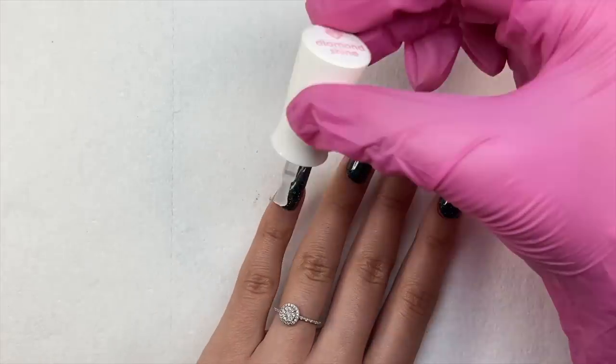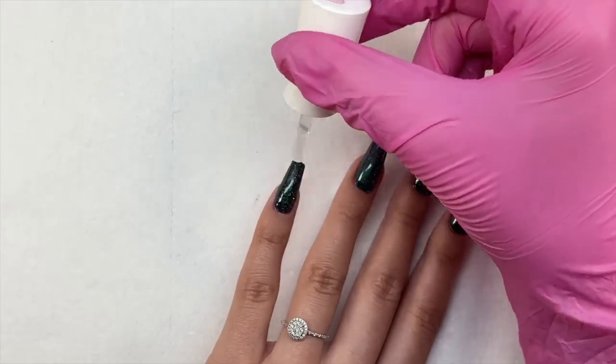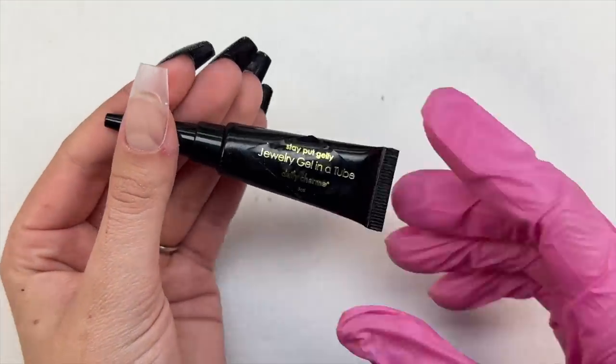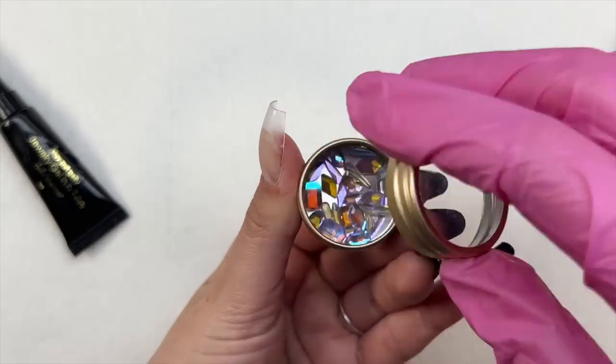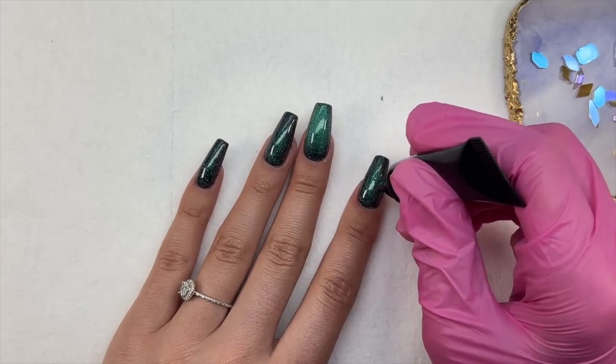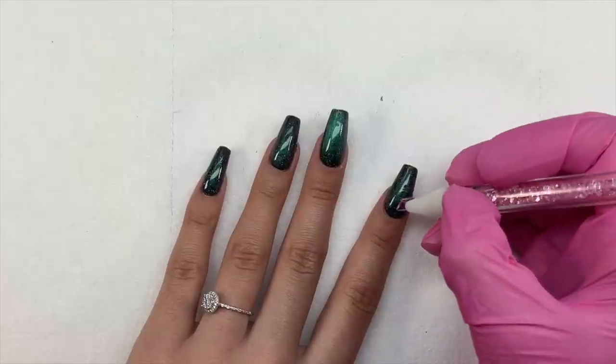Once I was finished with all of the nails, I am now just taking my Diamond Shine top coat. I'm applying this to all of the nails, and then I will be curing for 30 seconds in the nail lamp. I personally prefer to apply my top coat before applying any crystals, rhinestones, or nail decor, but that's definitely a personal preference. Do whatever works best for you.